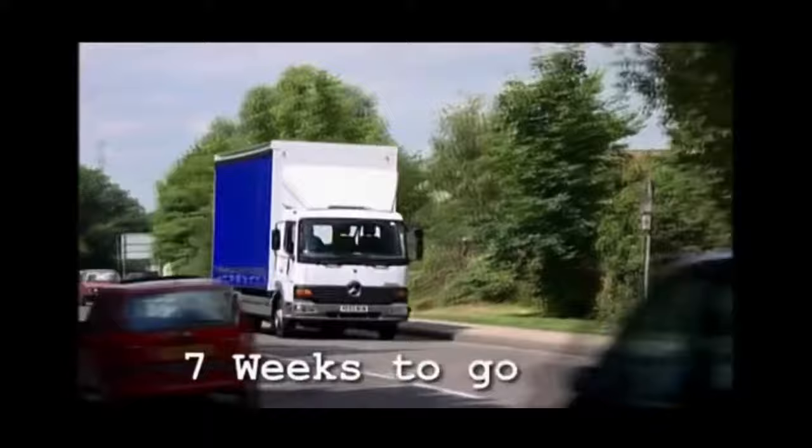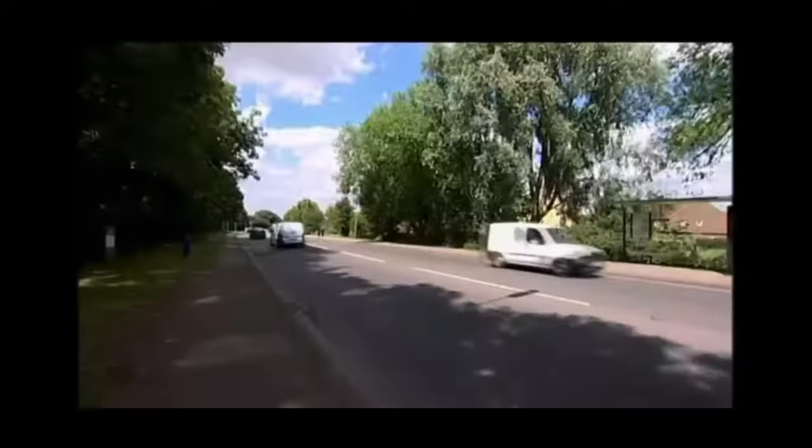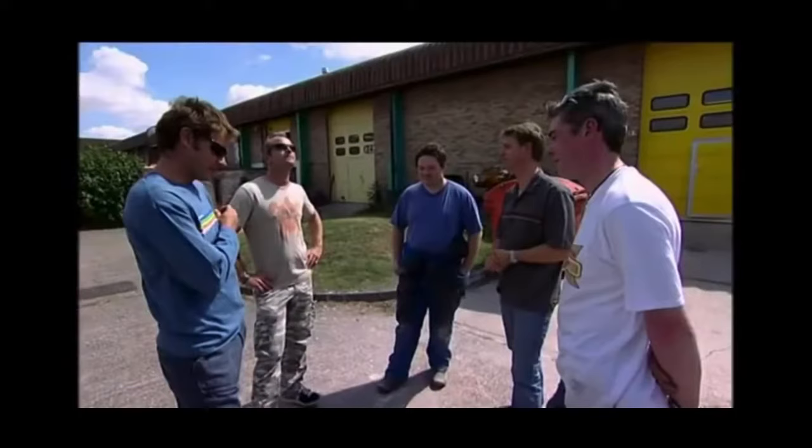There's now just seven weeks to go before the man-made monster is due in Loch Ness. Work on the model, nicknamed Lucy, has been going well, but it's slipping behind schedule because one vital piece of equipment is weeks overdue. Today, it finally arrives. We've been waiting quite a few weeks now for it, and there's so much we've got to do with it. Time's running out, so put pressure on. There we go. Quite exciting, yeah. It is, actually.